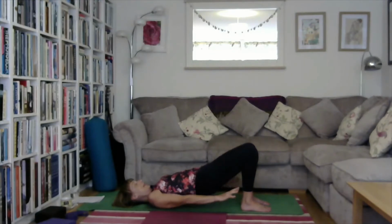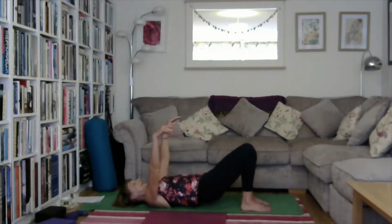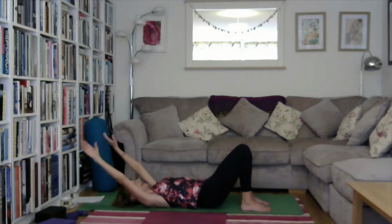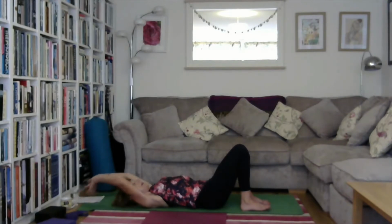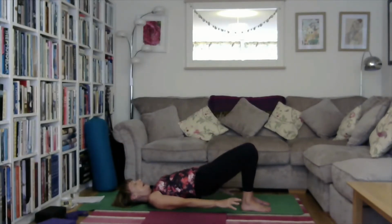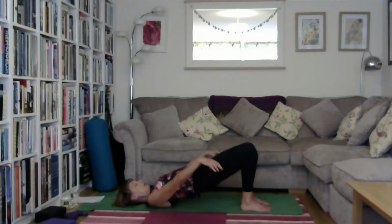Exhale as you come up and press down with your hands, press down with your feet. So we really feel connected to the earth in this one. The inhale. And this is such a lovely way to start our practice. It's what I call a really extrovert posture. We're opening up to the practice, we're mobilising our spine, we're opening up the front of the body and the hips. Good. So a few more.